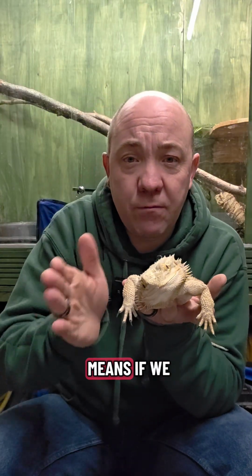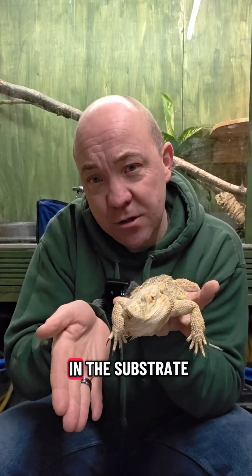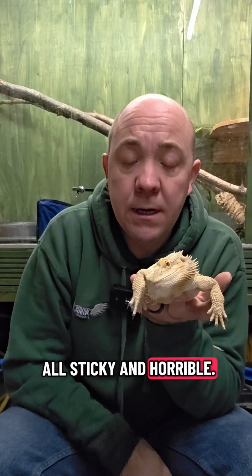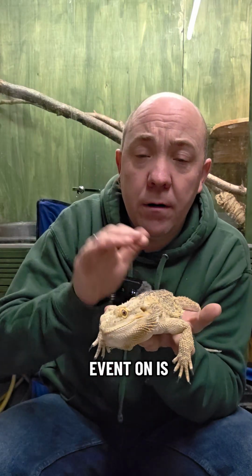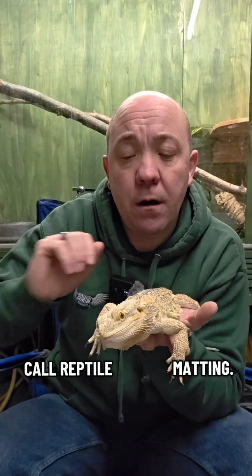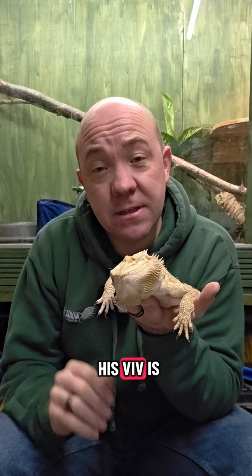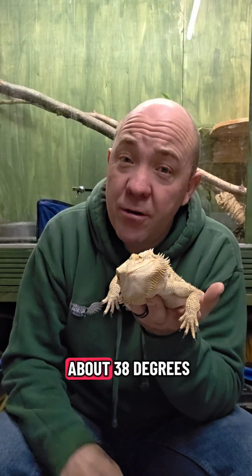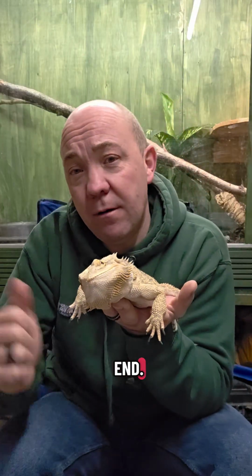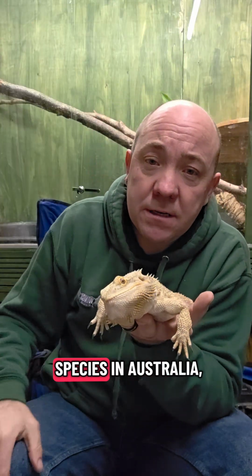What that means is, if we keep him in any type of substrate, he ends up sticking his eye in the substrate and getting it all sticky and horrible. So we keep him in quite a sterile environment, on what we call reptile matting, which keeps him nice and clean and nice and happy. His viv is heated to around 38 degrees at the hot end, and at the cooler end, it's around 30. These are a desert species in Australia.